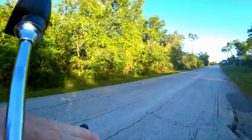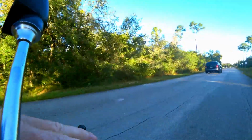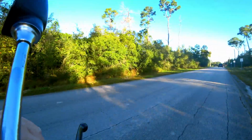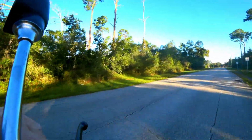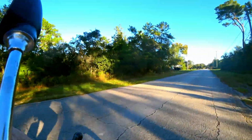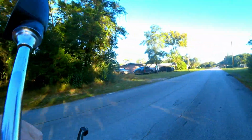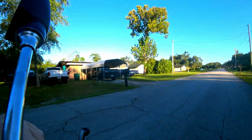Now we'll just go down here. Neighborhood watch area. And see, I like my mirrors. I noticed there is a car behind me, and they were giving me a lot of room. That was great. Do not drive on the shoulder. So I don't want you to drive on the shoulder. There's like 6 signs there saying do not drive on the shoulder.